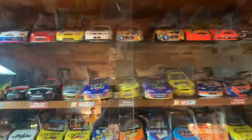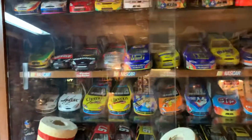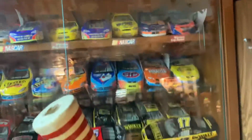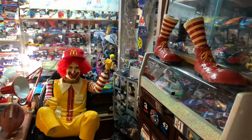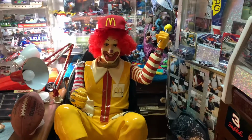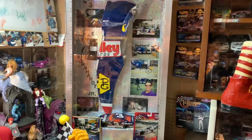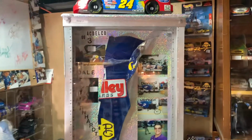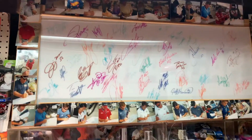Here are NASCAR Hot Wheels 1/24 scale cars, all autographed, all with picture proof. There's our Ronald McDonald, which is a robot from 1982. Here's our Dale Earnhardt Jr. AC Delco autographed fender. More NASCAR lights that have been signed.